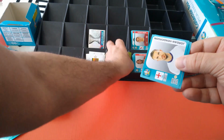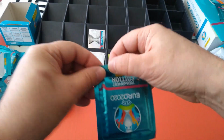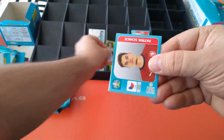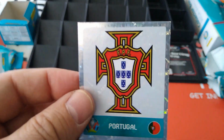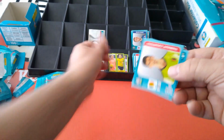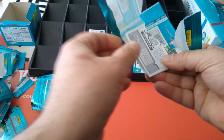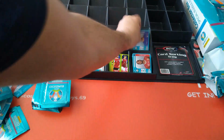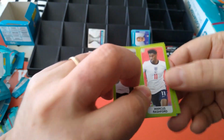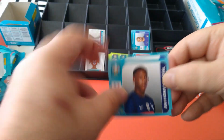Croatia duo. Jordan Henderson for England, Van de Beek, Koke. Hungary duo. We got a badge coming up. Portugal, the reigning champions of Europe. Sweden duo. Courtois, Calvin Lewin, not Lewis, it's not Lewis, is it? Belgium duo, Holland duo, Austria, nice. Rashford and Kane, Shaqiri, and Freuler, three greens in there. Nice one.